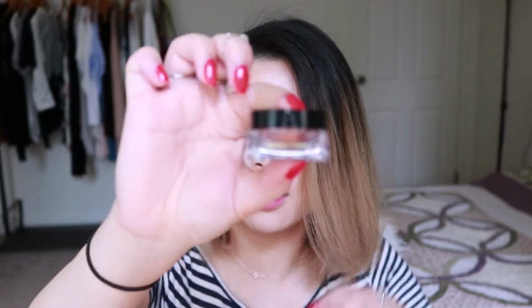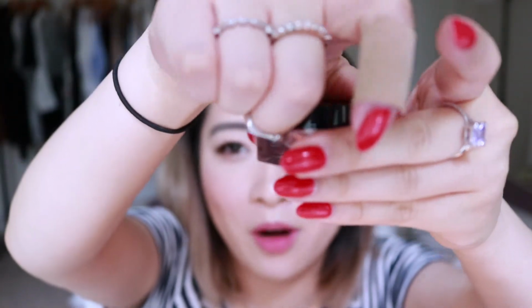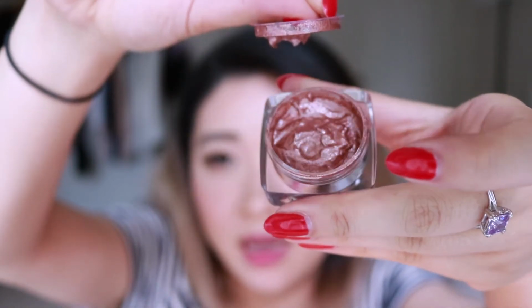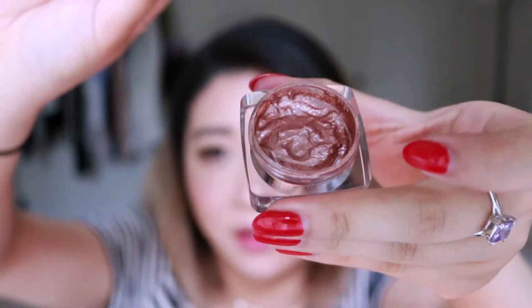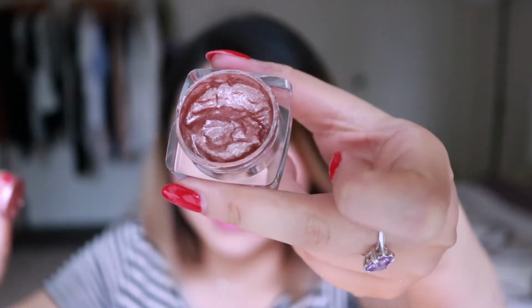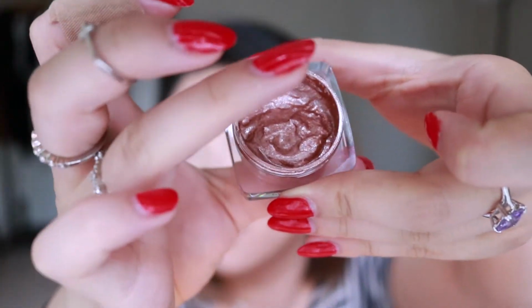So this is a little jar that it comes in. As I open it, I think you'll see what kind of product it is. It'll just open like this. It has a little cover on top. Did you see that? Did you see how it jiggles? It's literally like slime. That's what it reminds me of, like a type of jelly slime. So it's super interesting. Let's dig into this a little bit.